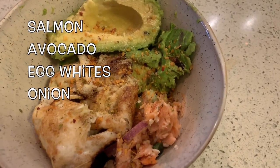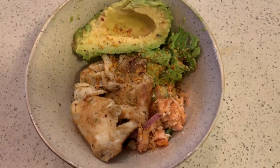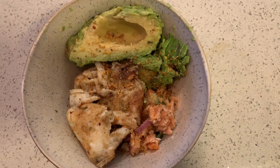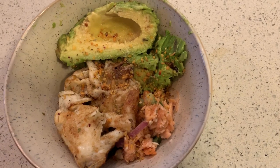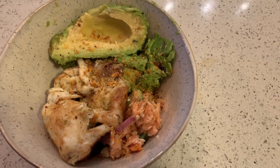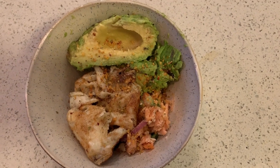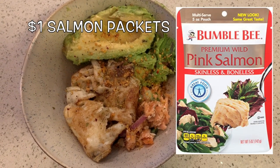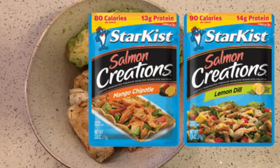Okay, so here's my real meal, which has been the same thing all week. But I just love salmon and egg whites and avocado. I kind of just eat the same foods over and over again because when you find something that's healthy that you really like, it kind of sticks with you, I feel like. So a lot of people are saying that salmon's too expensive. It's really expensive. But did you know that you can get shredded salmon in the little packets just like tuna? Some of them say salmon on them.